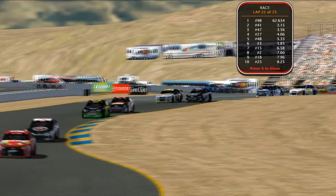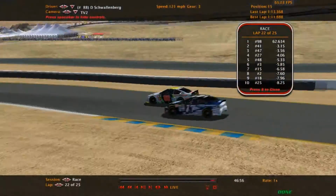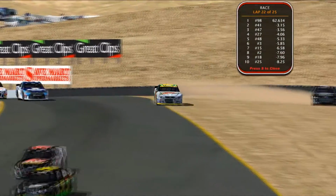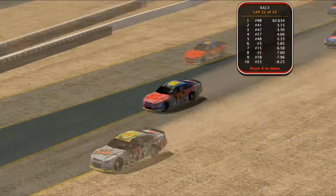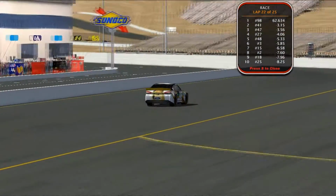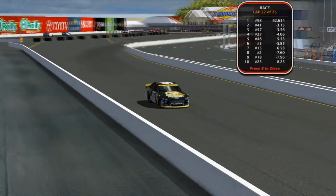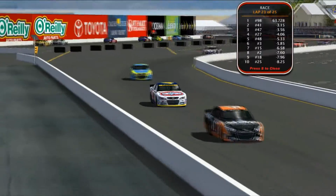Dylan Schwalberg and Kelly O'Donoghue side by side here. This is a battle for the 14th position. Schwalberg drives it a bit wide, and wow, he just shoved the 17 off the track there. No remorse whatsoever, went straight savage there. Caution is out here. That will end the race as it looks. I think it might have just ended the race here. Evans will cross the line with a big lead over Will Goss and Richard Johnson.